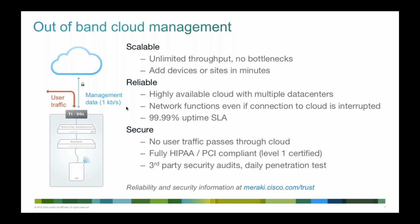But the really cool thing that we've done is that even if the cloud does go down, let's say you can't connect to Meraki, it doesn't mean your devices stop working. Your devices work just as they normally would, without the ability for you to immediately make changes to them. So even if the cloud goes down, no one really notices. And then last but certainly not least is security.